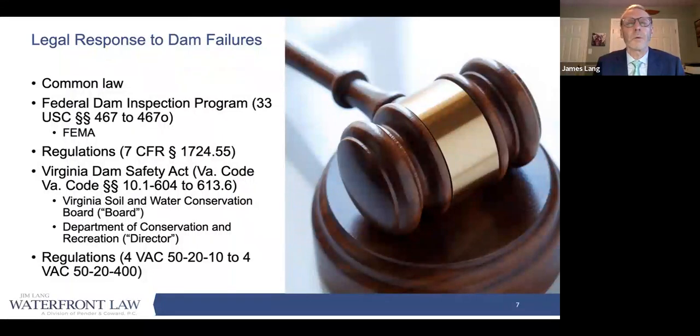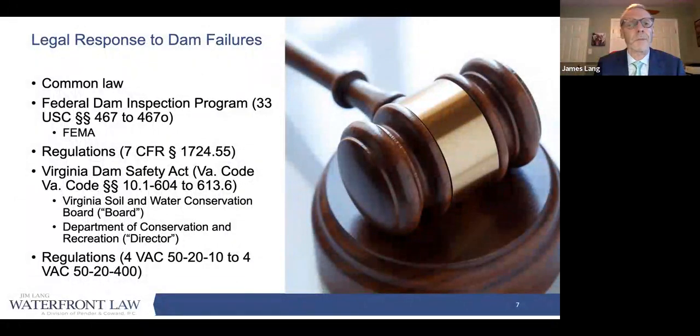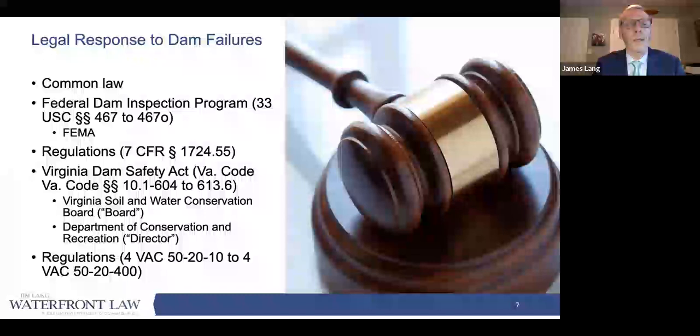So, legal response to dam failures. The common law has its own set of responses, and we'll talk about that in a minute. But in 1972, the federal government acted by adopting the Federal Dam Inspection Program. I've given you the citation to the US Code where you can see that statute. And then there are regulations as well at the federal level.